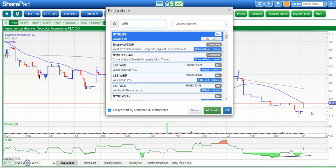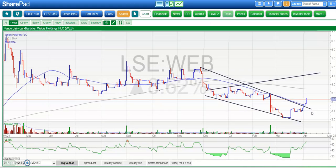Finishing off with the stock I think I covered a few days ago. Seems to be responding quite well. Here you can see that the shares have broken that line of resistance and the 50-day moving average, which I think is when I covered the stock the last time, at 2.7 pence. Above that, we're looking towards the top of that broadening triangle at 4.6 pence, that December resistance line, to be hit hopefully by the end of this month.